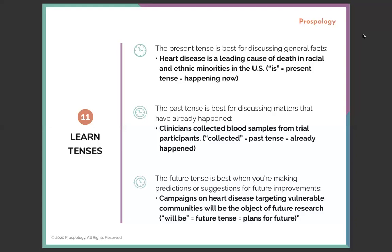Finally, the future tense is best used when making predictions and suggestions for future improvements. So campaigns on heart disease targeting vulnerable communities will be the object of future research. This is a prediction. This has not happened yet.